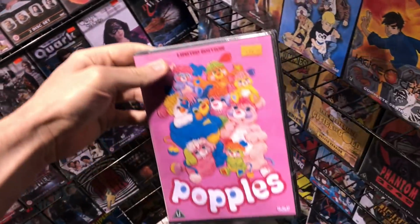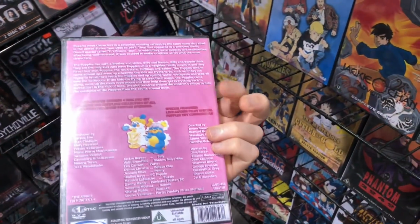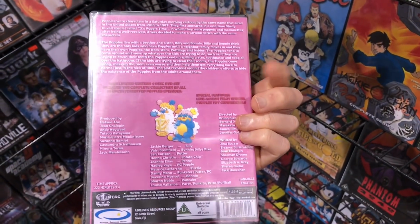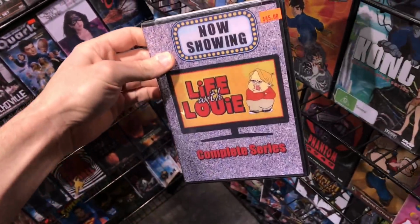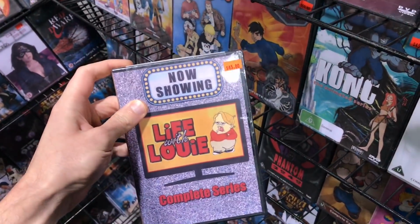Like this, I can't believe the Popples has never actually had an actual release, at least in the U.S. That live action one on here was amazing. The one that Shelley Duvall produced, I think there was going to be a pilot. As a kid, that was one of those things I watched so often. I can't even tell you how many times I watched that. I don't think this has had an actual release either. Louie Anderson, Life with Louie. It's another one that I loved as a kid.